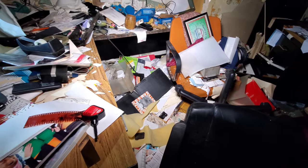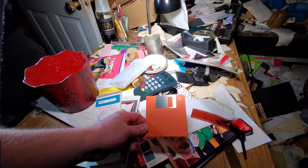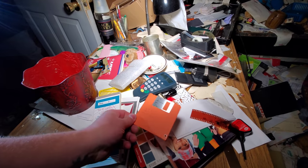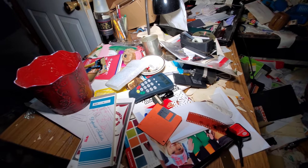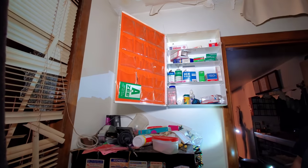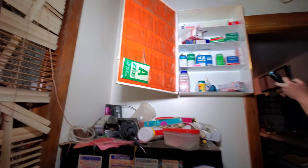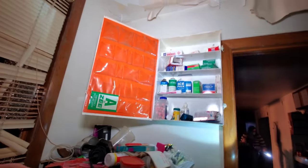And like I said, with this place being overly exposed on Facebook, it's in even worse shape than normal. A floppy disk. Are you joking? We got the first aid kit still intact. Yeah, oh, look. Wow. Yeah, I need a pharmacy as well.